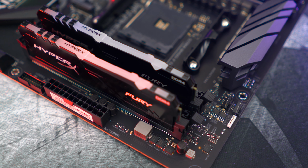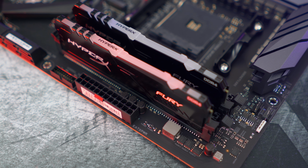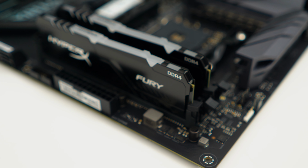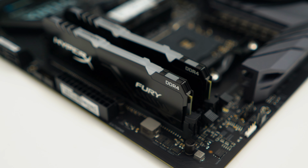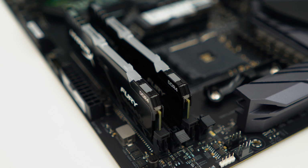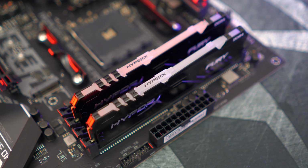price by nearly $100. You can pick up various kits on Amazon with speeds going all the way up to nearly 3800MHz. They have stunning RGB lighting that runs along the entire length of each module, and all of the LEDs sync together using infrared technology, meaning they will always match up perfectly. Plus, they're compatible with Mystic Light, Aura Sync and RGB Fusion, just to name a few. This makes life so much easier, only having to use one piece of software to control all of your RGB lighting in and around the case.